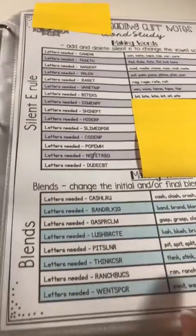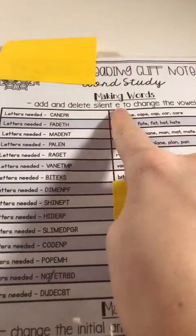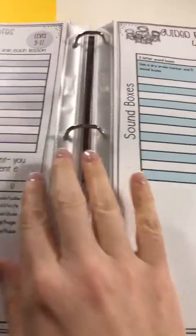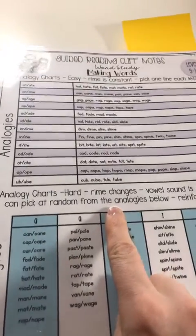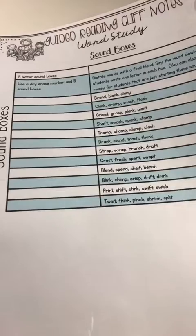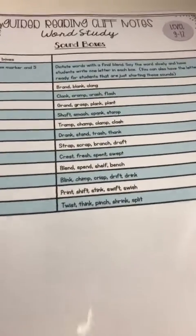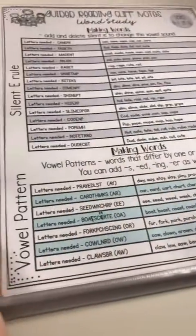And it goes through, it also tells you what you're going to be working on. So this is adding and deleting that silent E. This is going to be doing some blend work. And then as you go through, it even has, if you want to do analogy charts with them so that you can go through and make a list or a chart. It also gives you sound boxes. So if you want to do sound boxes at the top of maybe a guided reading journal that you might have for your student, it gives you the sound boxes, the words that you're going to use in there, okay?